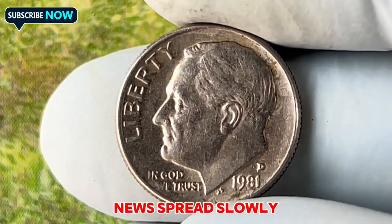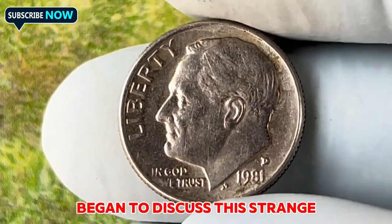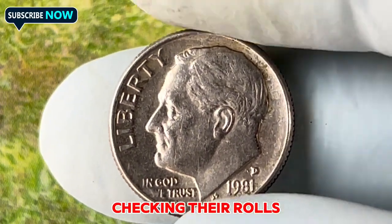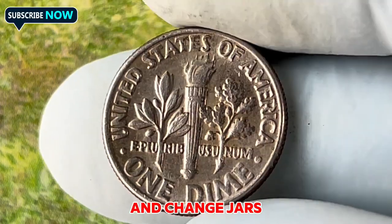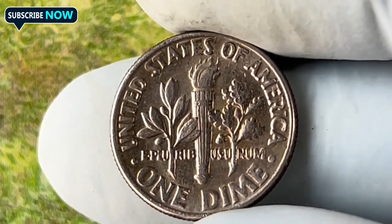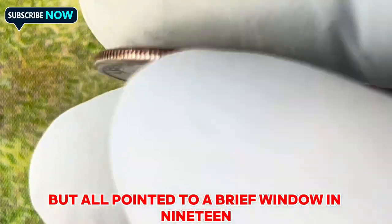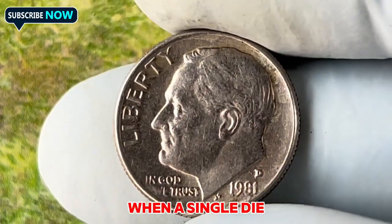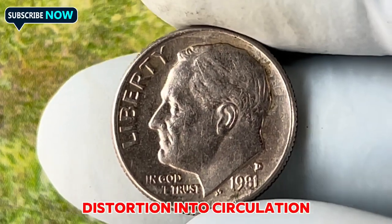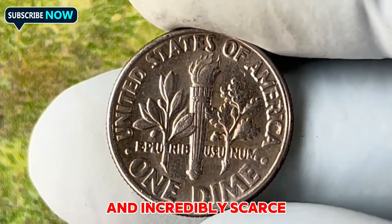News spread slowly. Forums, magazines, and collector circles began to discuss this strange 1981 dime. Others started checking their rolls, drawers, and change jars. A few more examples surfaced, but not many. Some showed stronger doubling, others weaker, but all pointed to a brief window in 1981 when a single die or a small group of dies introduced this rare distortion into circulation. The error was now real, recognized, and incredibly scarce.